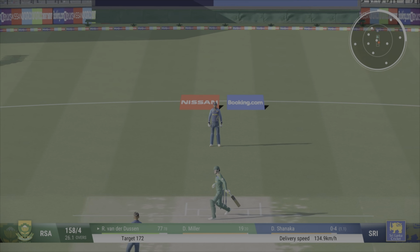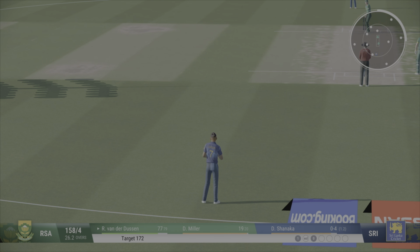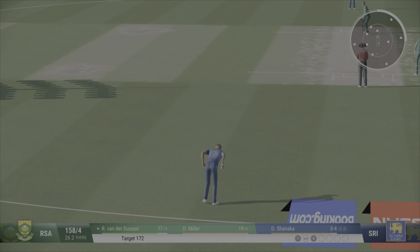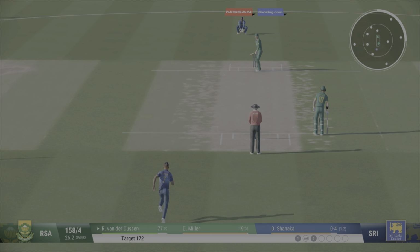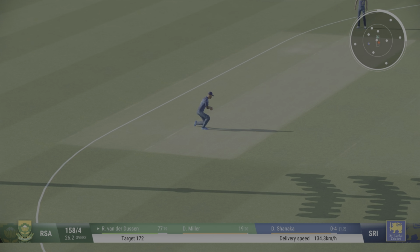Drives and misses everything. A reckless heave. This batter is usually a bit more elegant in their stroke play than this. Poor batting. Doesn't beat the infield.